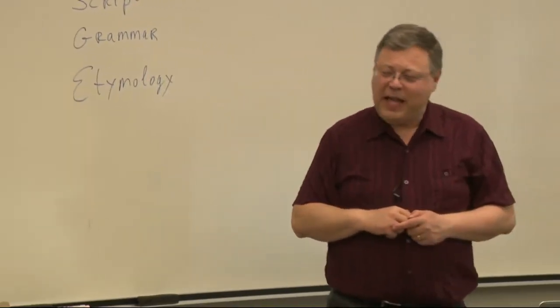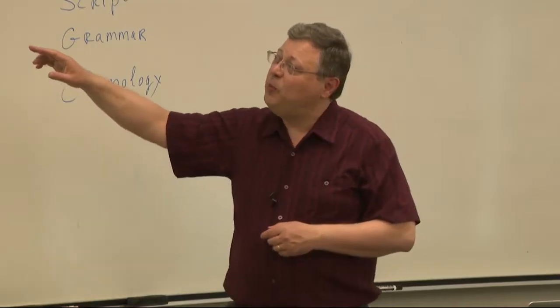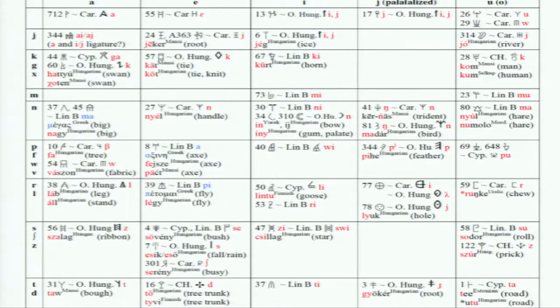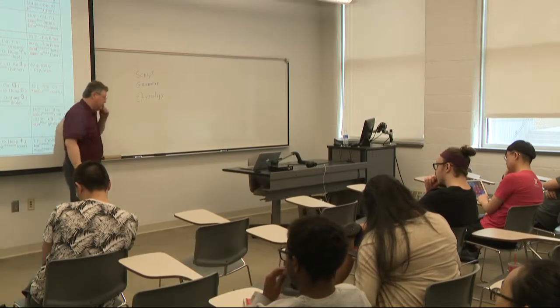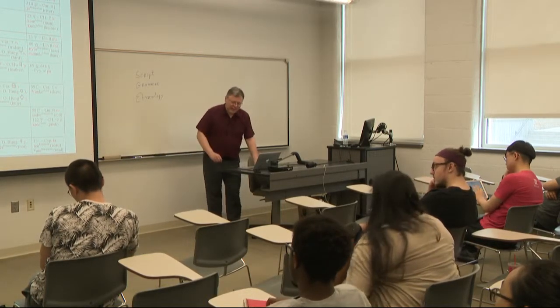Already in this table we have many syllabic values, and on the top with no preceding consonants are a few vowel values as well, as you can see. There are remarkable similarities here which we can explore. Now comes the real challenge.